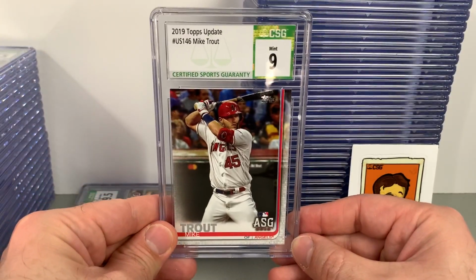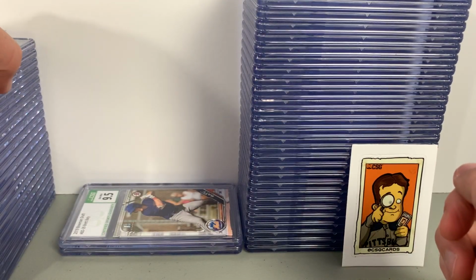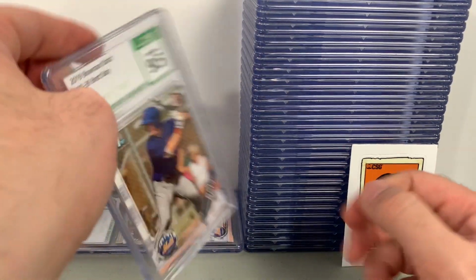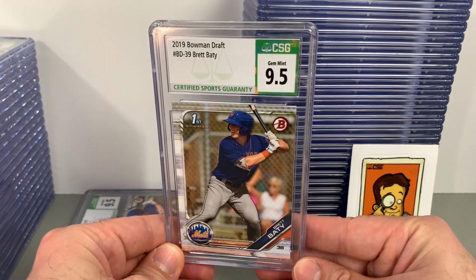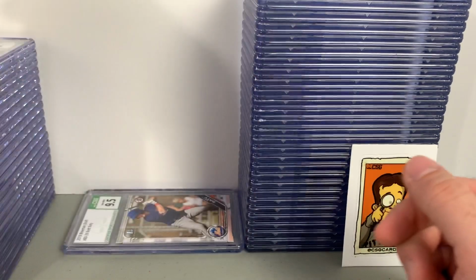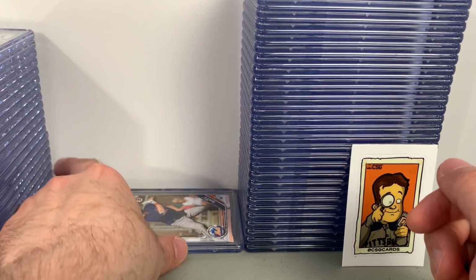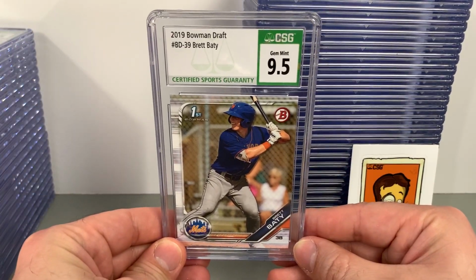And a mint 9. I certainly wouldn't hesitate to buy a CSG card if I found one at the right price for the collection. 9.5 Gem Mint, Brett Beatty. And I will at some point submit with them again, I'm sure. But of course, it's going to be cards that aren't super expensive.